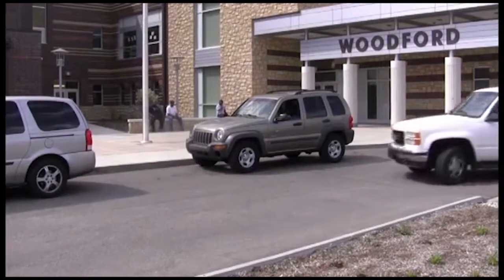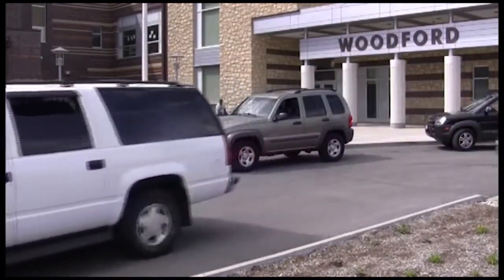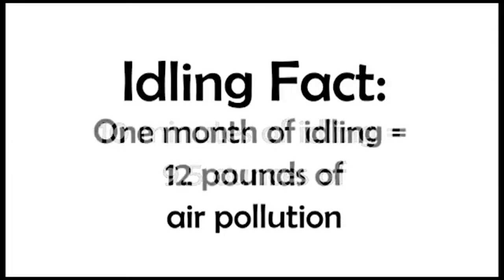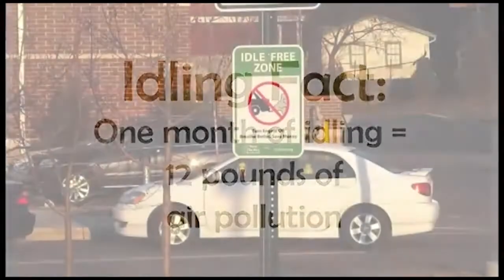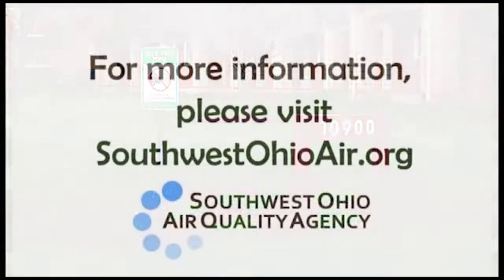Turn the key, be idle free. Please help reduce air pollution by turning off your engine while you wait for your child to be dismissed from school. Idling your car for 10 minutes can produce up to 9.5 ounces of air pollutants and cost about 80 cents worth of gas. 1 month of idling at that rate can produce nearly 12 pounds of air pollution and cost $16 in fuel. So turn the key and be idle free.